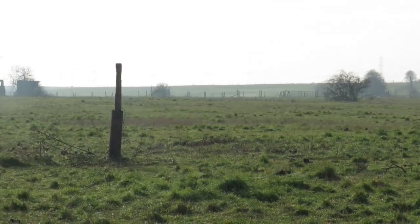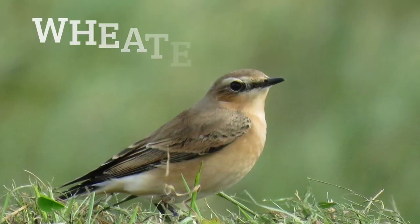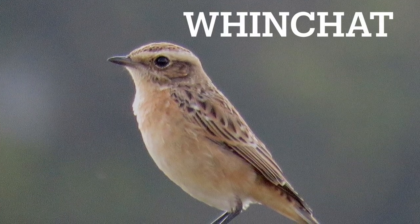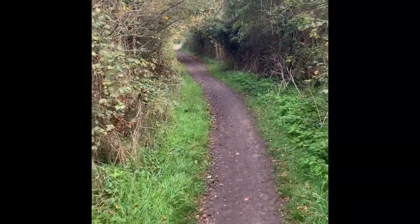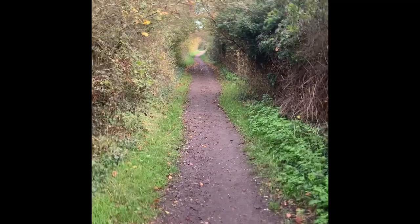This habitat is ideal for migrating birds. Wheatear can often be observed spring and autumn, as well as whinchat. I follow the hedgerow pathway, which is a wildlife corridor offering autumnal fruits of hawthorn, rosehip and sloe.